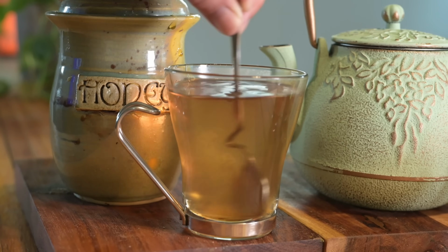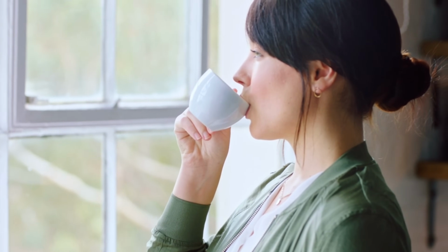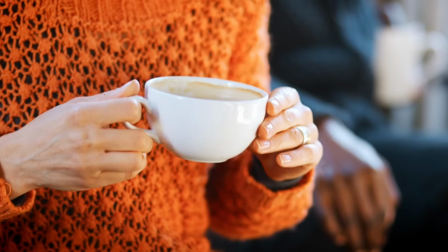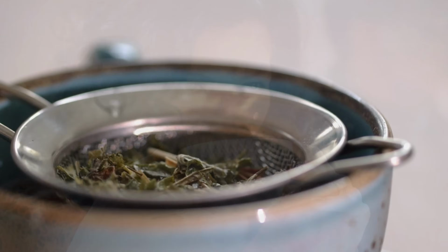Reduce the heat to a low level and let the Buchu leaves and the mint tea cook gently in the water for about 10 minutes. After 10 minutes, the tea is ready. Remove the pot from the heat. Use a fine strainer to strain the tea into the cup.